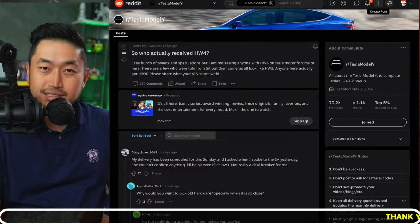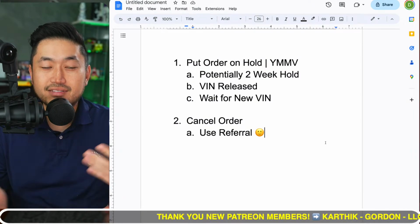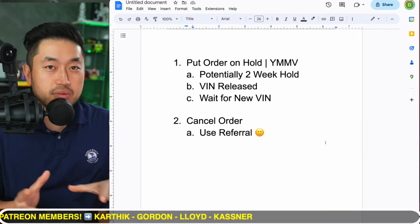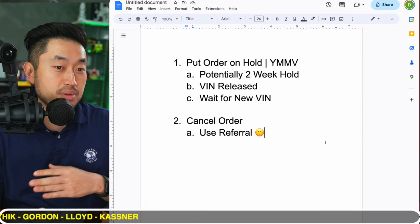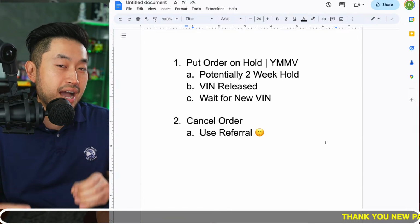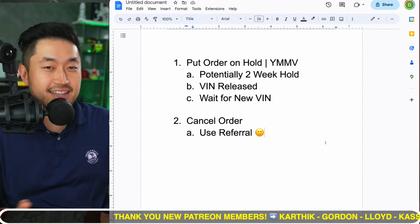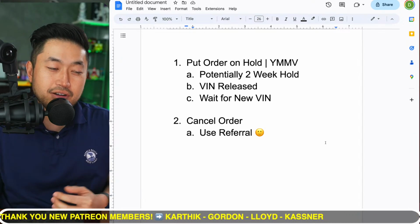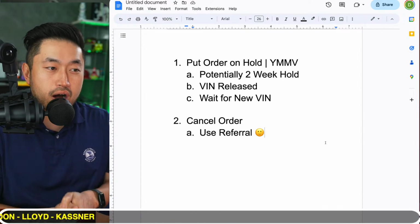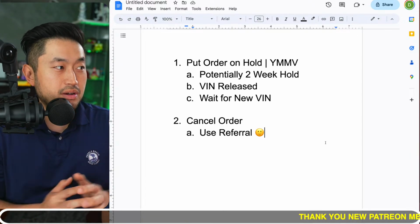And so shout out to Marks yesterday for jumping in and giving us his exact experience. But the first one is, of course, option one. You can put your order on hold after you've confirmed the VIN with your Tesla sales advisor, or even by dropping by the Tesla showroom to take a look at your vehicle. After you confirm that you do not have hardware 4.0, you can request, now, your mileage may vary on this, and so I don't know if I recommend actually doing this, but it is possible. You can request to put your order on hold. What happens then is your order stays intact, but definitely be aware of that as well.